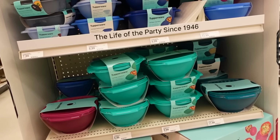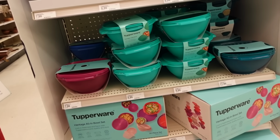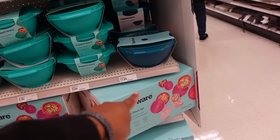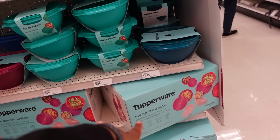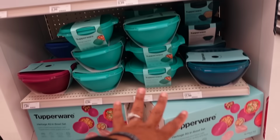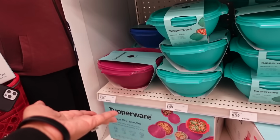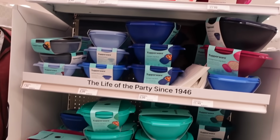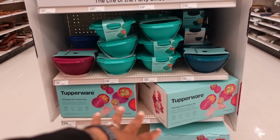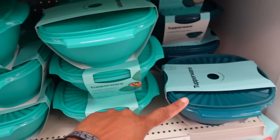I need it. No lie, I needed some more storage containers. Okay, so they got a 30-piece set, meaning 15, because they included the top. So 30 pieces were $79.99. It's cheaper to get the set, because you see these are individually priced, $11.99, $9.99, $8.99, $7.99, $8.99, $9.99, $11.99. So obviously it'd be cheaper to get the set, but I don't really care for the colors. I want these colors.